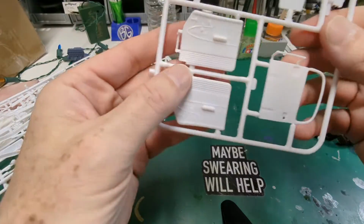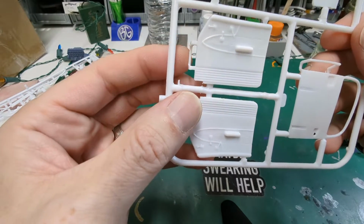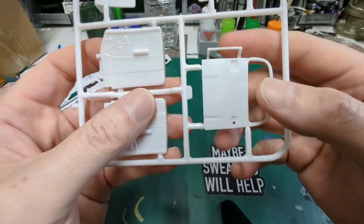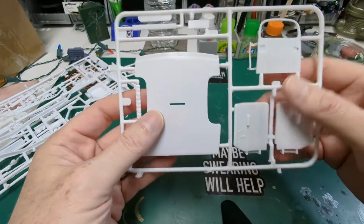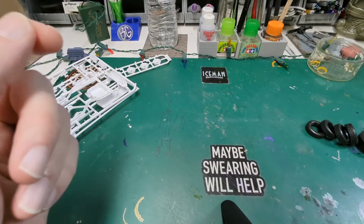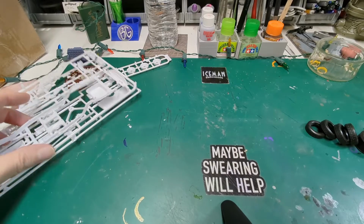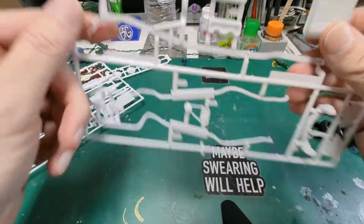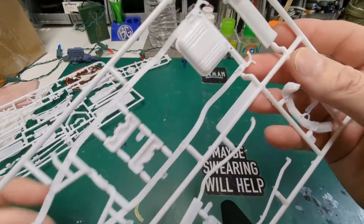All right, door cards. See here, see the hinge piece I was talking about mounted to the door cards, and then here's the rear door. There's the hinge piece there also. So, as he strokes his chin in an evil fashion. Oh, look, a separately molded frame. Hello there. And hello there.